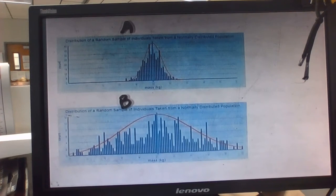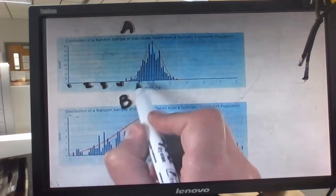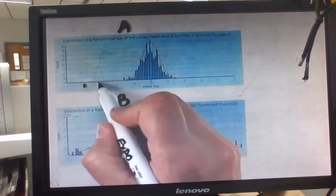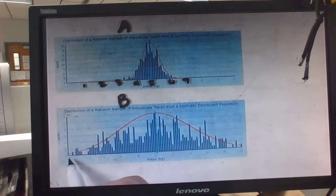I think the mass numbers at the bottom are kind of hard to read, so I just made them up. 1, 2, 3, 4. Oops, I did that wrong. 1, 2, 3, 4, 5, 6, 7.